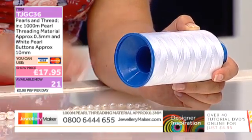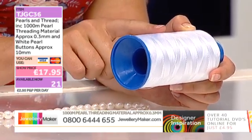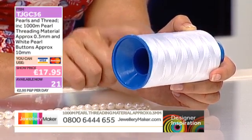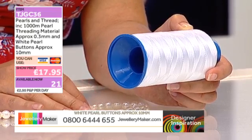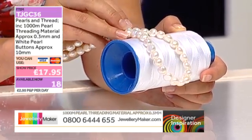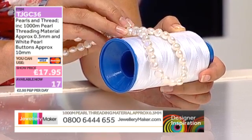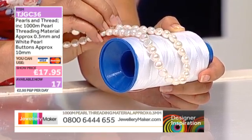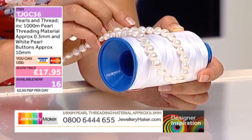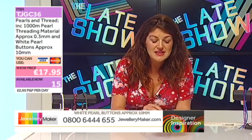I mean, the thread on its own, have we got a price for how much? I think even the thread on its own is a fantastic price. To get the two for £17.95, absolutely wonderful. Unbelievable price. And what do we call the shape of these? Sorry, Dee. Button. Is that due to the flat side that you've got to them here as well? And they do look like buttons, of course.